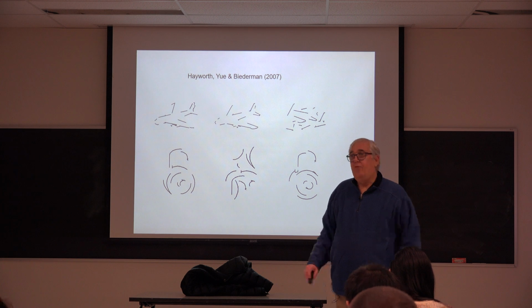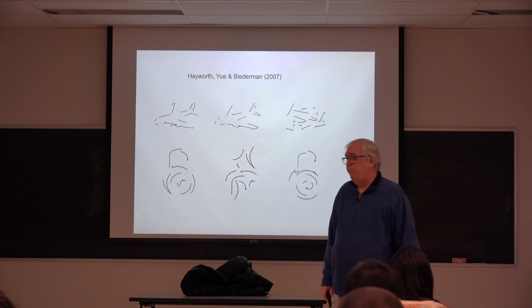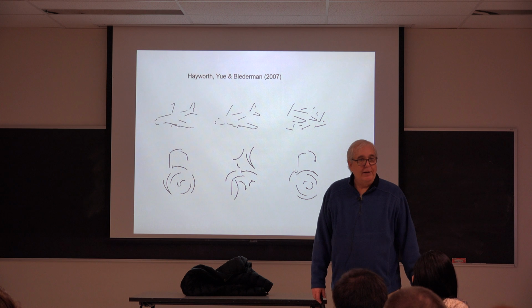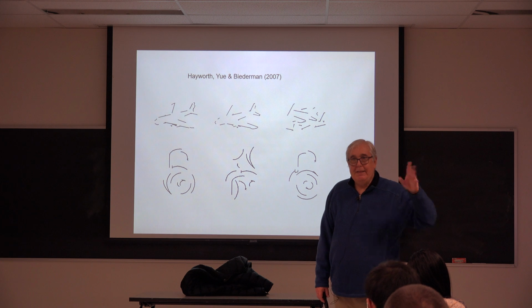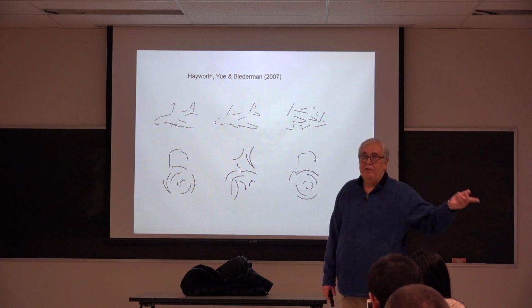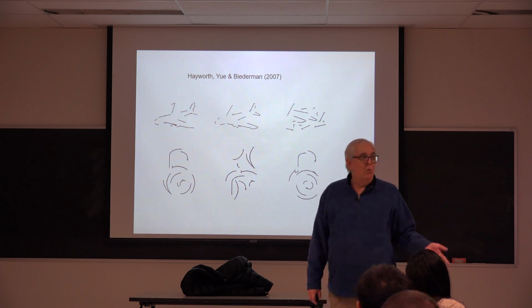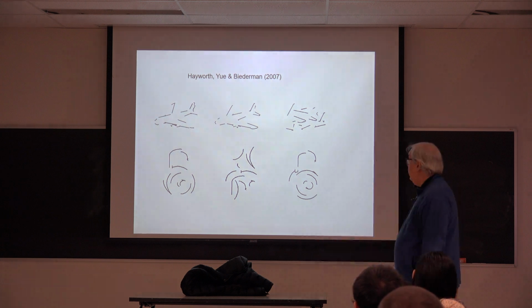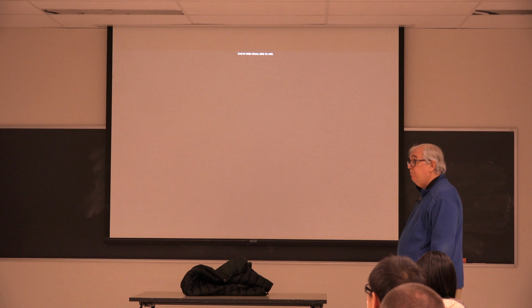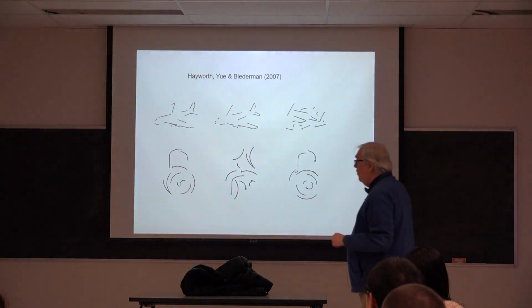So that's pretty strong evidence that whatever observers are doing, they're not using sets of unattached visual features, as you might think by looking at single-cell data in inferotemporal cortex. And I think that, not the last slide until all the questions are done.